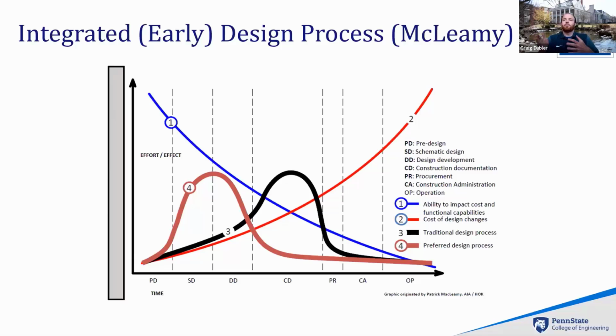And then in the early 2000s, Patrick McLeamy out of HOK looked at what's known as the McLeamy curve. Curve number 4. If we start making decisions earlier on in the design process, it actually costs less and adds more value. So we should integrate as a team. It led to more design build, led to more integrated project delivery, as well as started this idea of sharing information with teams.